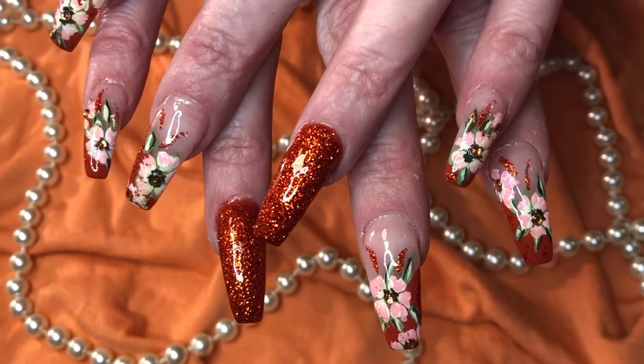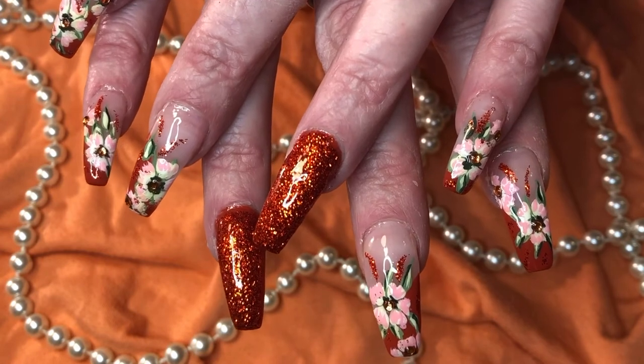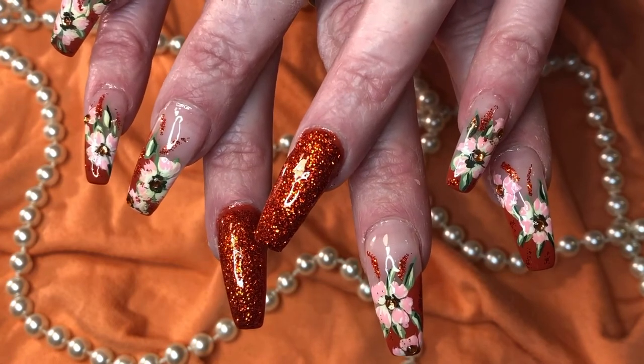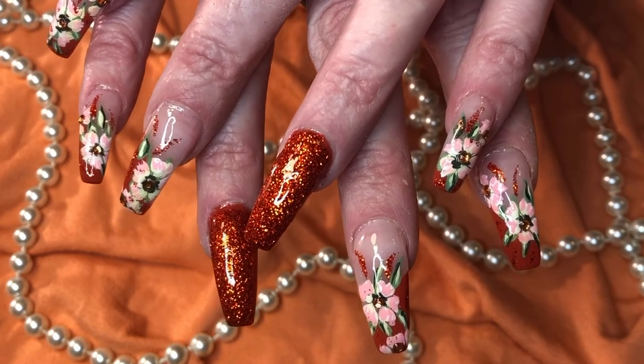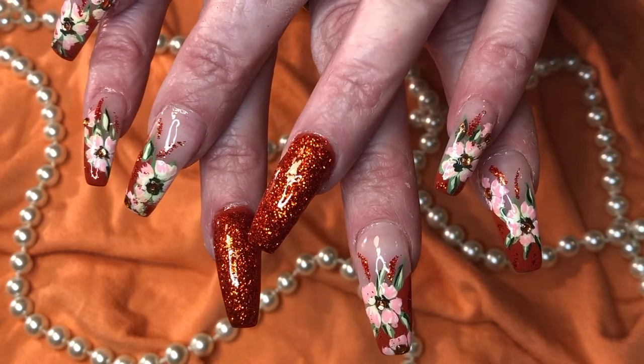Excited to be sharing my first spring look with you guys. And also going on to my toe design. So there'll be a toe design on Wednesday to match these. Excited to be starting those up again as well.